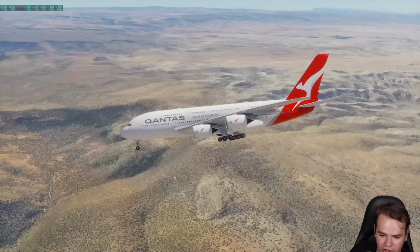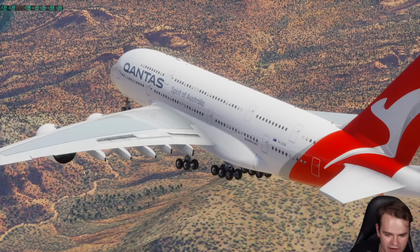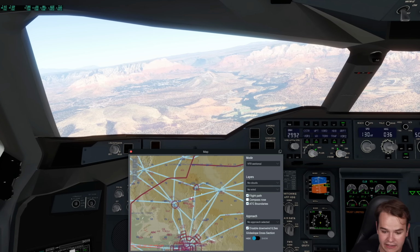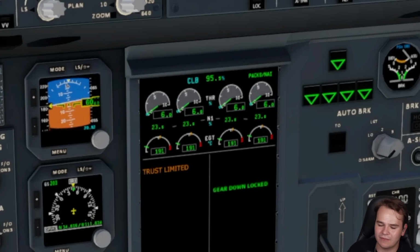Let's put the spoilers up here. Some speed brakes there. Oh, they look horrific. Great. And we can put the flaps down as well. We are coming in happy. All should be well, everything's fine. Look, it's even recognizing it. It's just not doing any changes in power input.